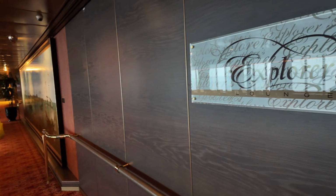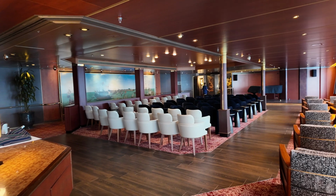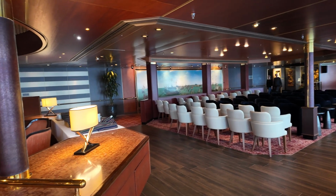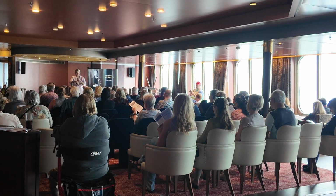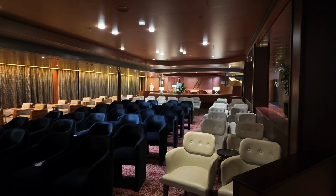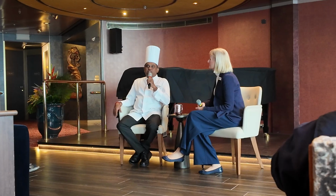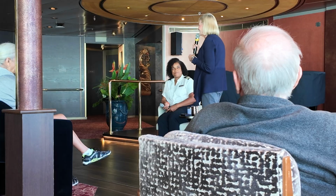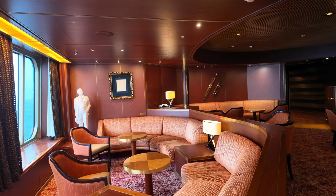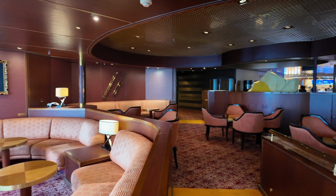This is also the location of the Explorer's Lounge, which used to house musical performances by Lincoln Center Stage, but is now primarily used for just 1 or 2 talks each day. During our cruise, we attended some of the cruise director's coffee talks, where a member of the staff was invited to share a little bit about their role on the ship. This included the executive chef, the food and beverage director, and even the finance manager. I enjoyed attending these talks because I learned something about the ship's operation from each one of them.